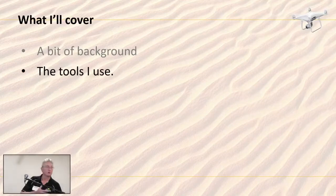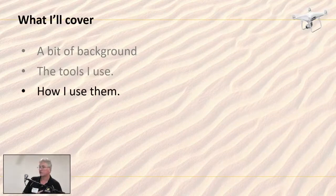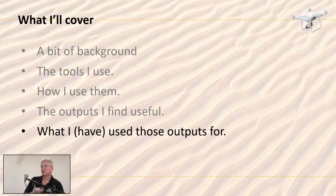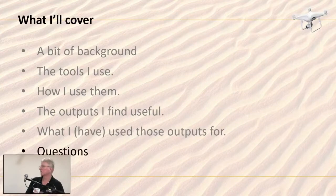So I'll go through the tools that I've used and how I've gotten to that place, how I use them, and I'll talk in a little bit more detail about the specific workflow that I use to get the stuff that's of use to me. It's an exercise in expedience rather than any other driver. I'll go through the outputs that I find useful, what I've used those outputs for, and then we can talk about questions, but I'm happy to answer anything that pops up along the way.